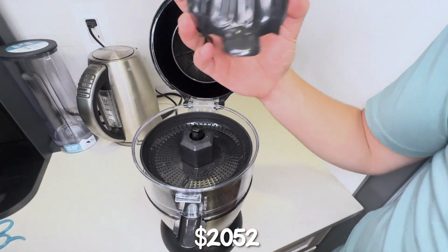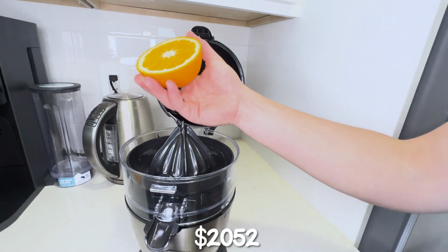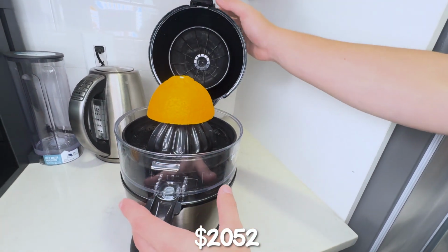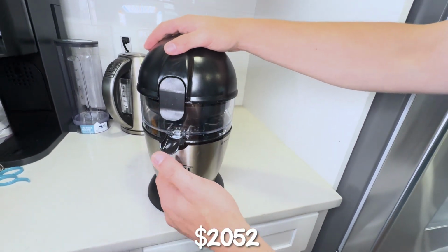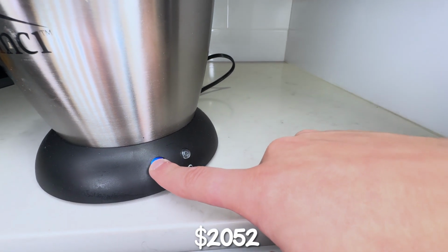We don't want a lot, so we have that in there. This just assembles like that. And then all you do is take an orange. This is a big boy right here, and you slide it onto the top. Just push down a little bit, close the gadget, and then after turning it on, you just push this one simple button right here.